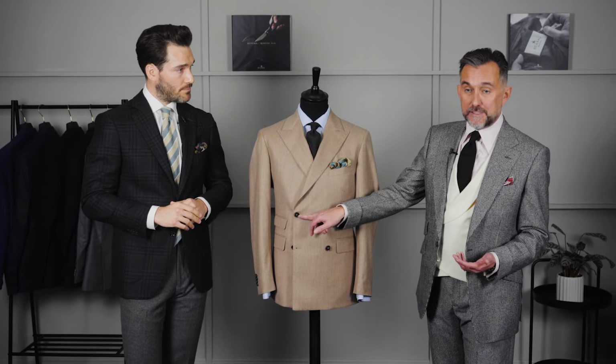I think by proportion, what you're saying is the buttoning point. So go for something which buttons around the waist. There are different styles of double-breasted, and I like them. I've got a lot of double-breasted jackets, and you can get some which are very high buttoning, very low buttoning. If you're not sure, something that buttons around the waist, which should be pretty much the top button of a 2-button single-breasted jacket, gives you the easiest silhouette to fit into.